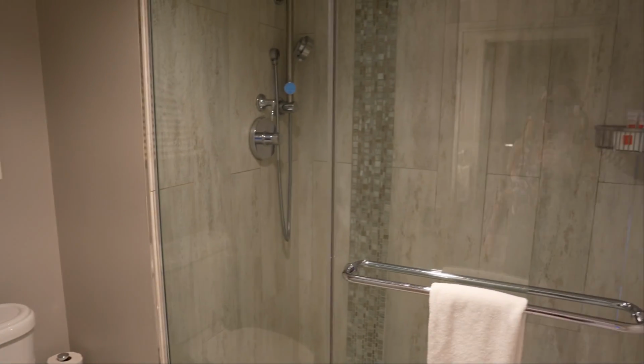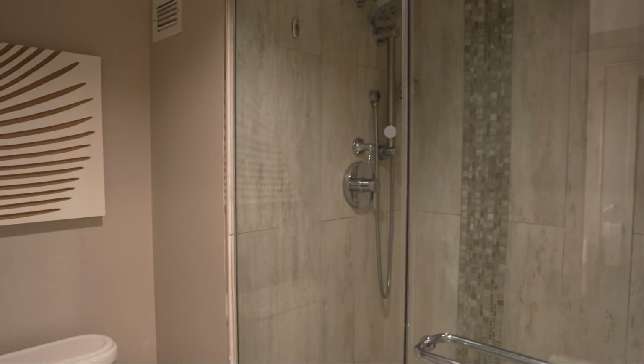I'd say my only complaint is that the shower and the toilet are in the same room. It's pretty opaque, but it is a frosted door rather than a solid door.